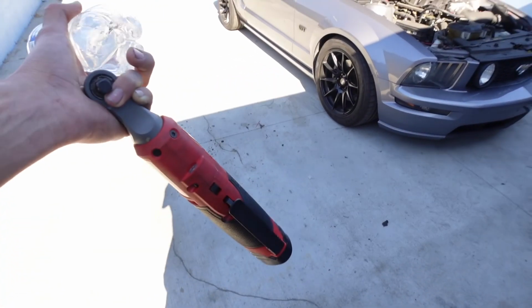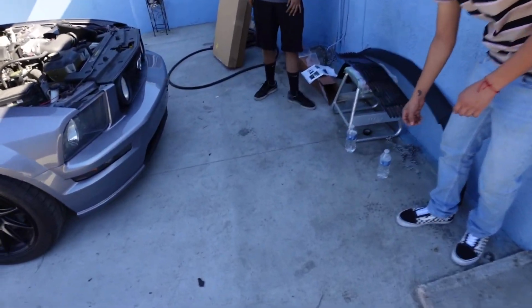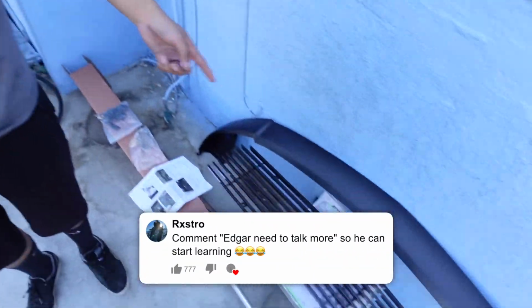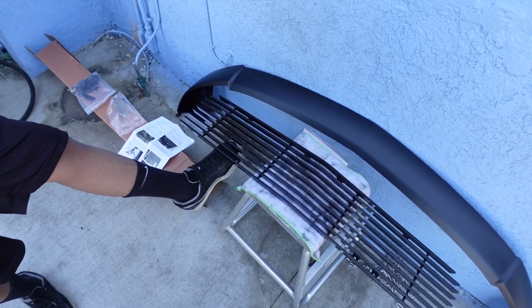It's gonna take like 30 minutes to put this lip on, so it's gonna be quick. Literally, I think all you need is a ratchet and like 3 other things. So let me show you guys the parts that he got for it. You wanna show him? Right there, that's some exhaust.